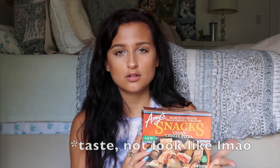Ooh, oh yes, okay, I was really excited to try these. These are the Amy's vegan cheese pizza snacks. So they're like little pizza rolls, but they're vegan. Wow. And honestly, these just taste pretty much like you'd expect them to look. You're supposed to heat them all up at once, but I just took out one and tried it because I didn't want to eat them all. But yeah, these are pretty good if you're craving pizza rolls. I would recommend these. This product is probably my favorite.